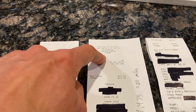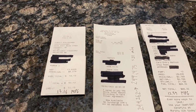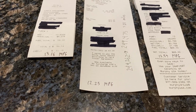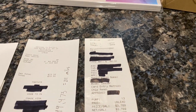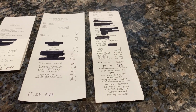This receipt right here in Dillsburg, Pennsylvania, that was my first gas fill up when I had the truck loaded up on the trailer. I clocked in at 12.25 miles per gallon. That's mostly going down a mountain. And last but not least, the gas station in Virginia I finally filled up with. Still had the truck on the trailer behind me. I got 12.59 miles per gallon.